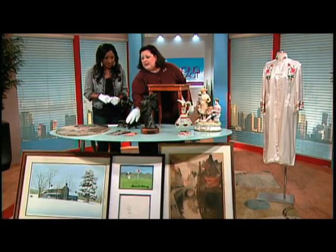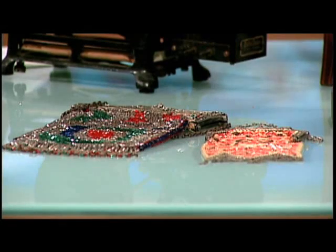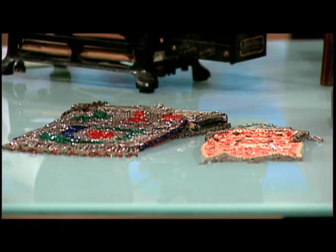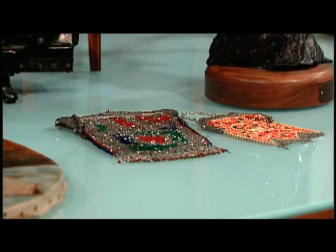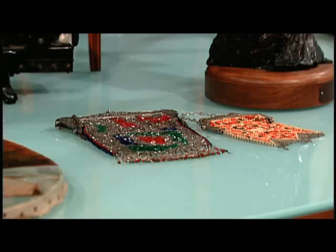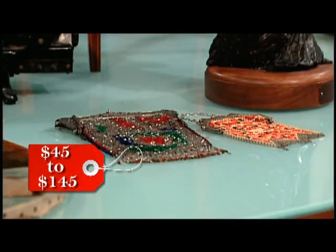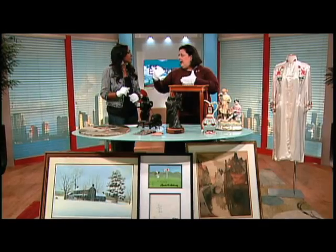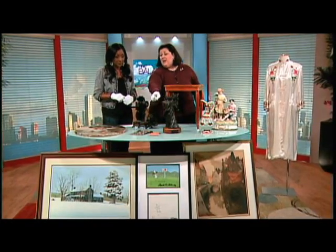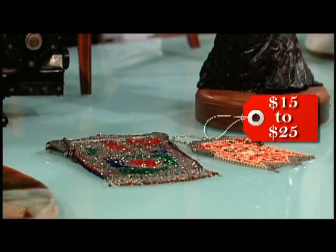Basically, these are hand beaded pocketbooks. Tiffany, who are these from? Brenda, our producer. We want to make sure Brenda gets her just due. Brenda's first beaded pocketbook is by a company named Whiting & Davis, very famous for these types of pocketbooks. That one's worth about $45 to $145. People say that's a really wide range, but you see them online a little bit lower than you might in the shops. And then this other one is mesh, trying to look like it's beaded. That one's only worth $15 to $25. That one's trying to fake the funk.